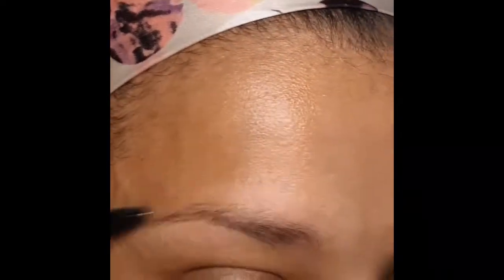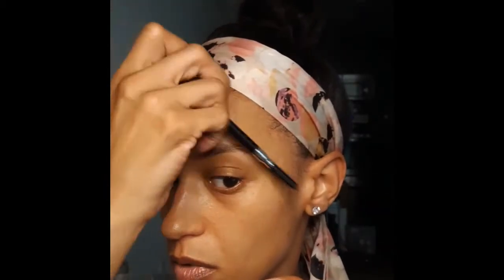Hopefully these match. Did the best I could, y'all. All right, so now I'm gonna zoom out. I hope I don't look too crazy. I'm gonna go in with just a regular eyebrow brush. Trying to get them going the same way.